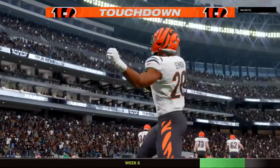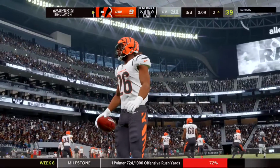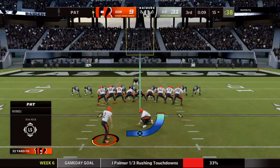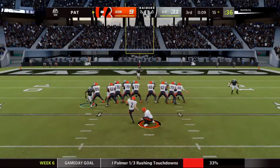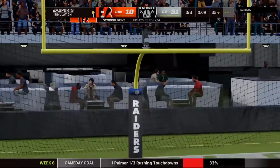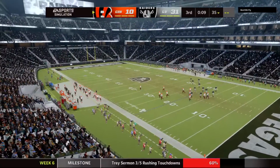His 3rd rushing touchdown on the year and 4th overall. And the Bengals are able to draw a bit closer. Evan McPherson for the extra point. And he puts this one through. It makes our score 31-10.